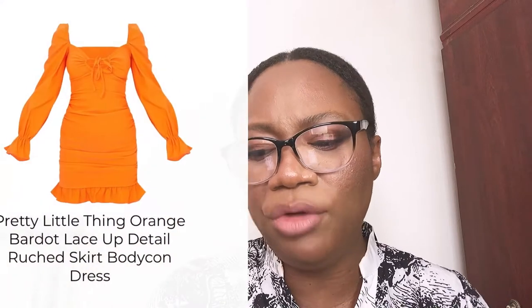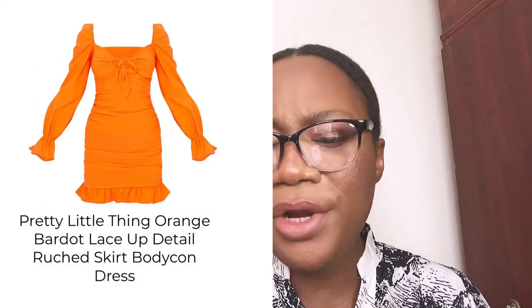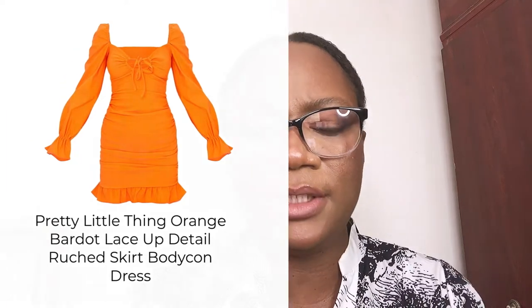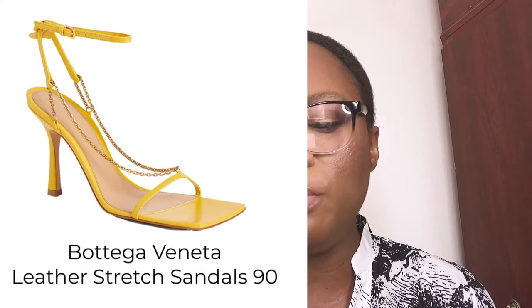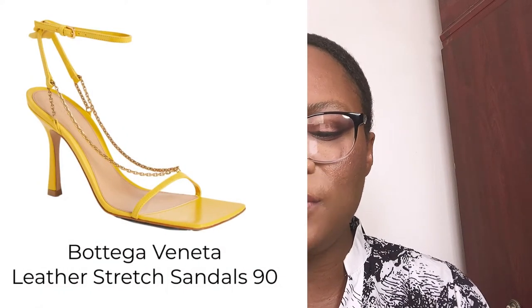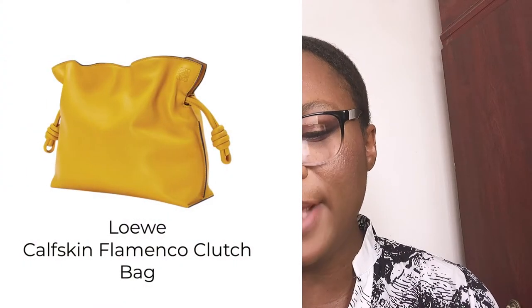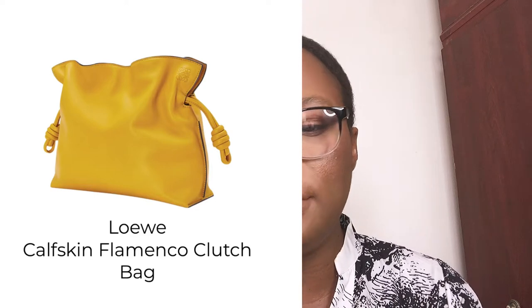For the orange dress, the orange dress is called a Pretty Little Thing Orange Badot Lace Up Detail Rushed Skirt Bodycon Dress. And for the yellow sandal, it's called Bottega Veneta Leather Stretch Sandals 90. And then for the Louis bag, it's called Louis Calfskin Flamenco Clutch Bag.